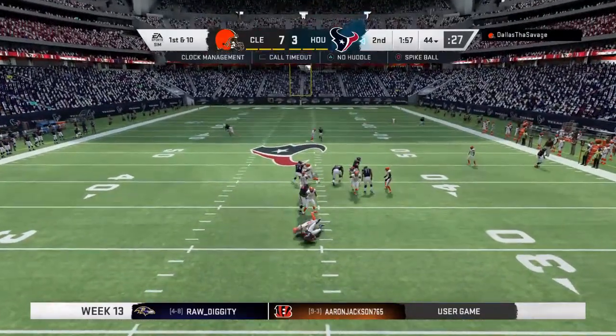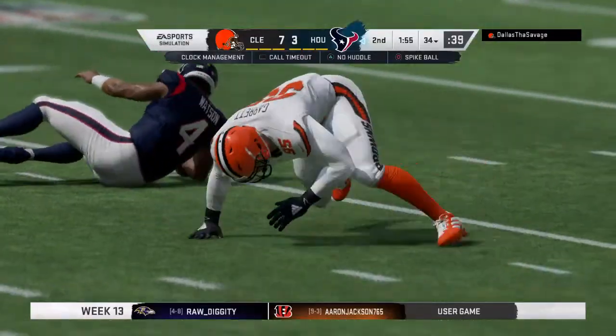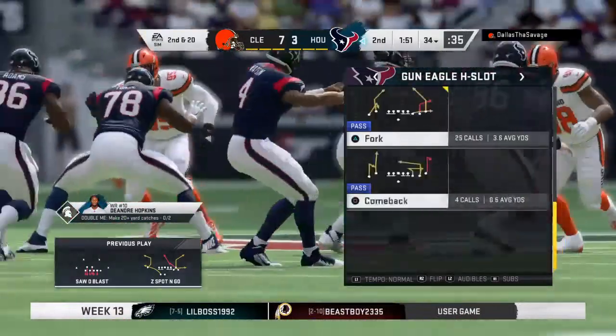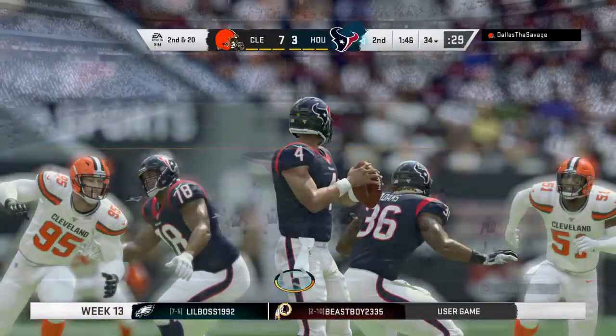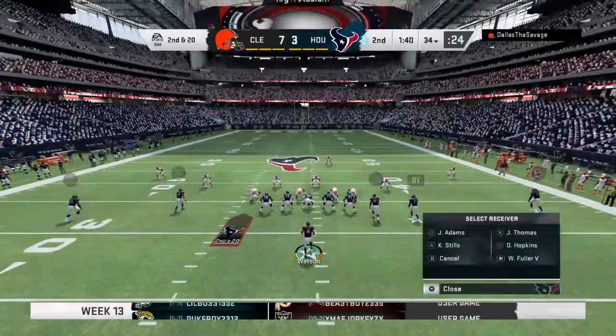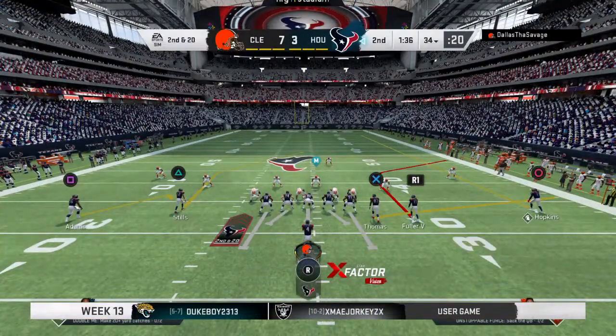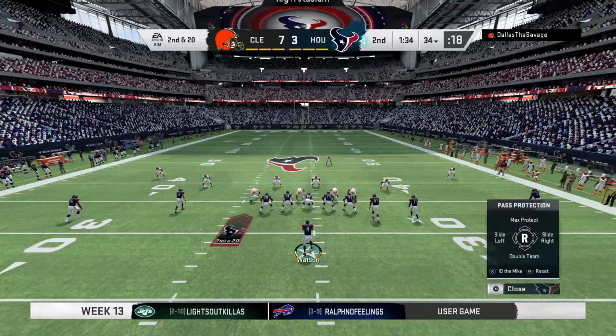The best under pressure now, Watson, and down he goes. Myles Garrett in there to get him, and on the season now, that is 9 sacks for him. So now 20 yards to go on 2nd down after the sack.